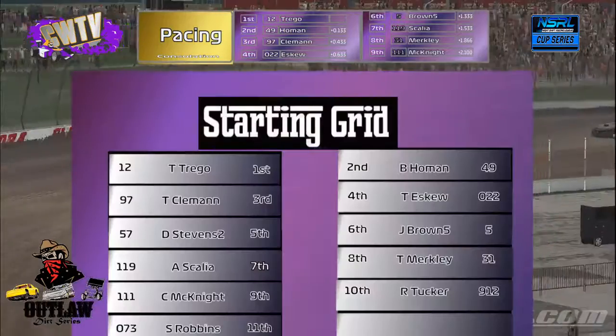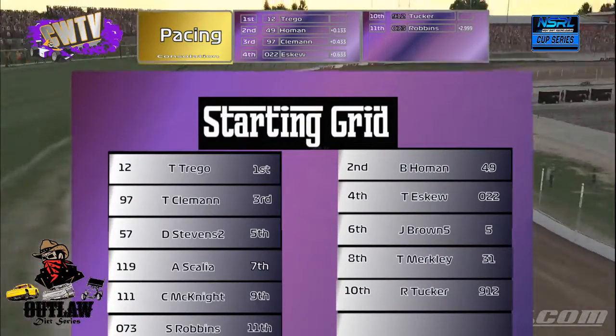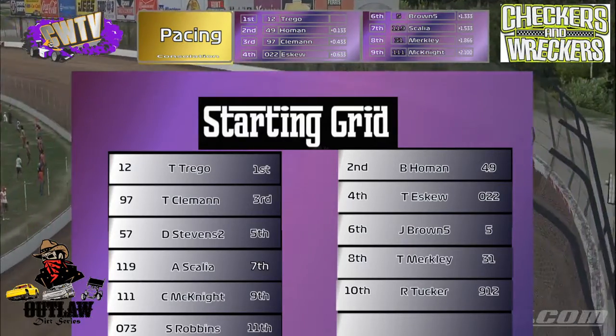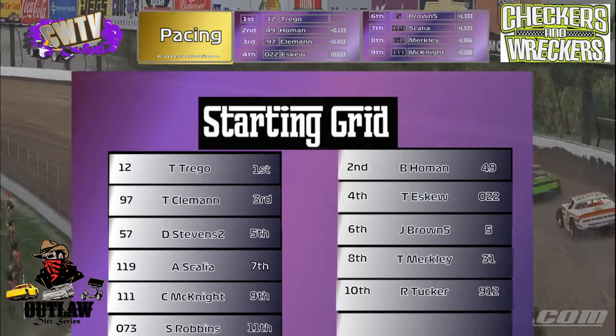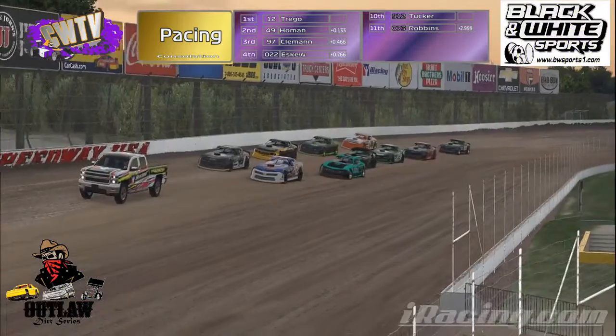Starting grid here tonight. Trevor Trago, Brent Homan, Tyler Clement, Thomas Eskew, Daniel Stevens, Jonathan Brown, Adam Scalia, Tyler Merkley, Cody McKnight, Rod Tucker, and Steve Robbins. That rounds them out here tonight.